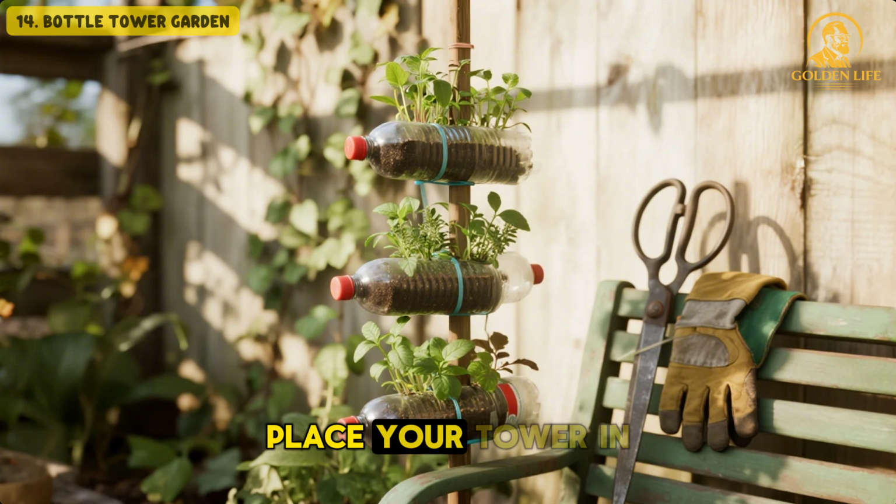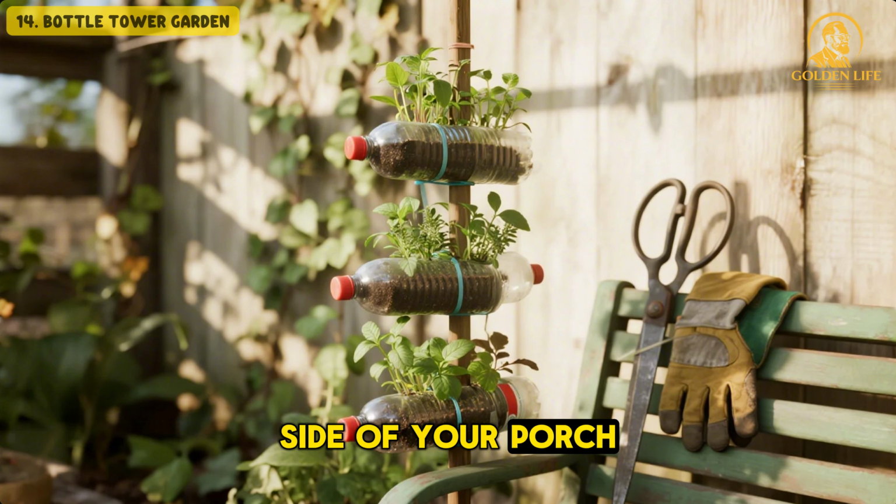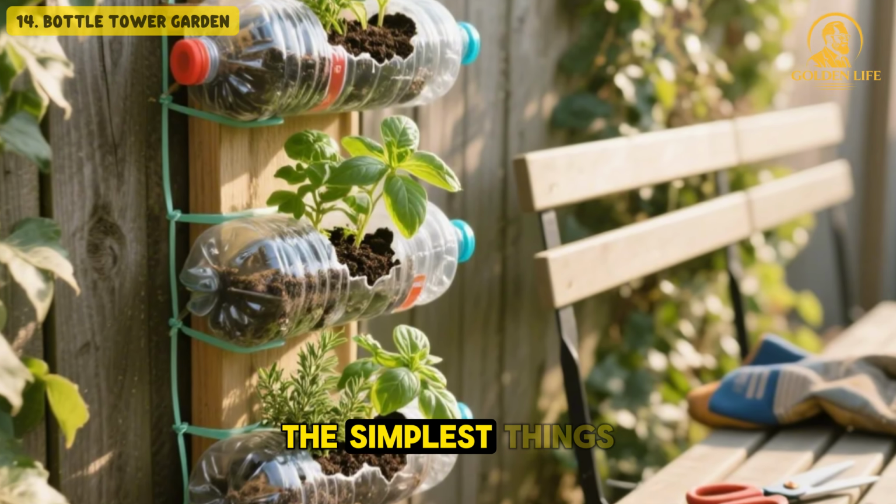Once planted, place your tower in a sunny spot near a fence, balcony rail, or the side of your porch. It takes up almost no floor space, but gives you a lush little wall of life to enjoy. And every time you snip a bit of basil for your soup or see a bumblebee stop by your thyme blossoms, you'll feel that quiet pride that comes from making something useful, something kind out of the simplest things.